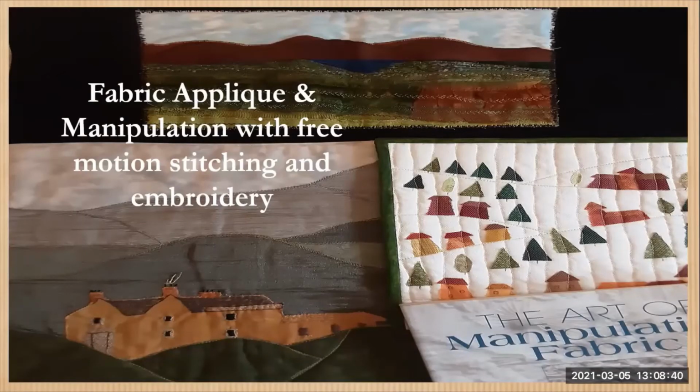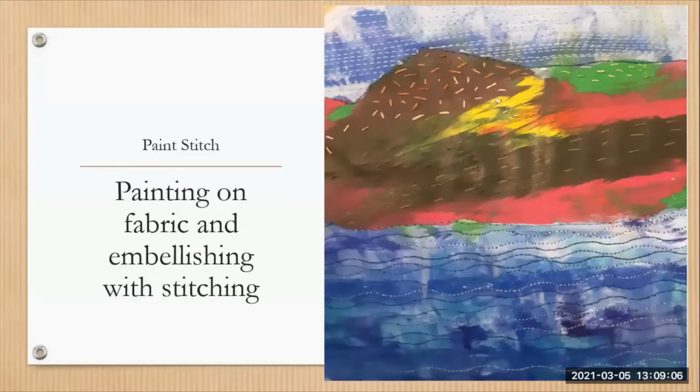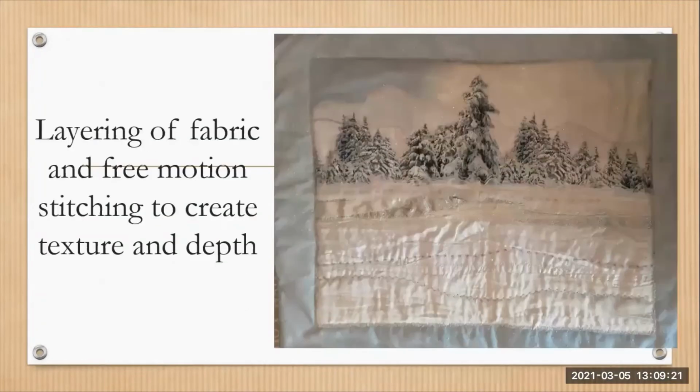In this slide, we can see samples of fabric landscapes. Some have been created using applique, and we can see evidence of machine quilting, free motion stitching, and also the use of embroidery to embellish the landscape. This is a sample of painting on fabric, again using free motion stitching and hand embroidery to embellish the painting.